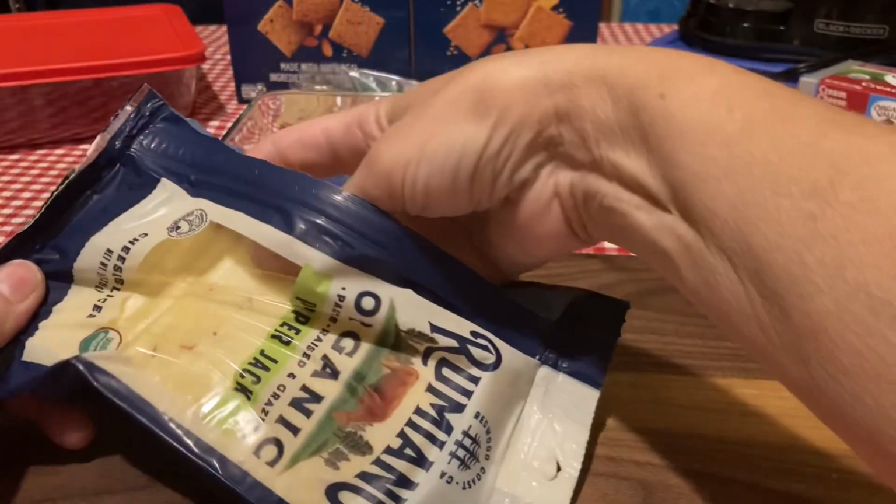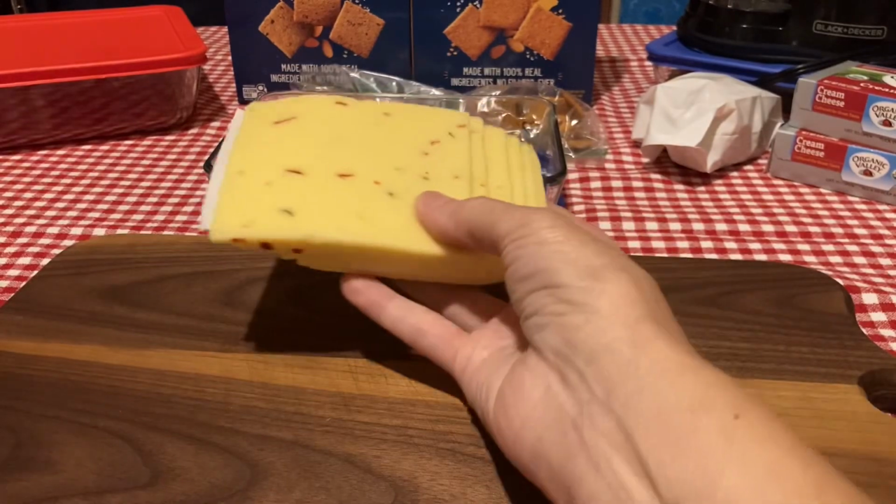We're going to use this Applegate uncured pepperoni. This is our family sign for pepperoni. I can't find any sugar-free pepperoni that's uncured. So if you know of any, it's got to be uncured pepperoni that's sugar-free, let me know.